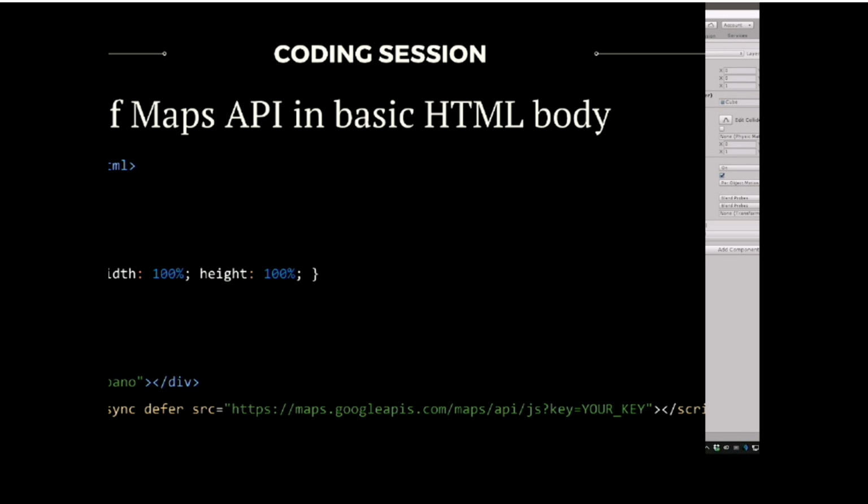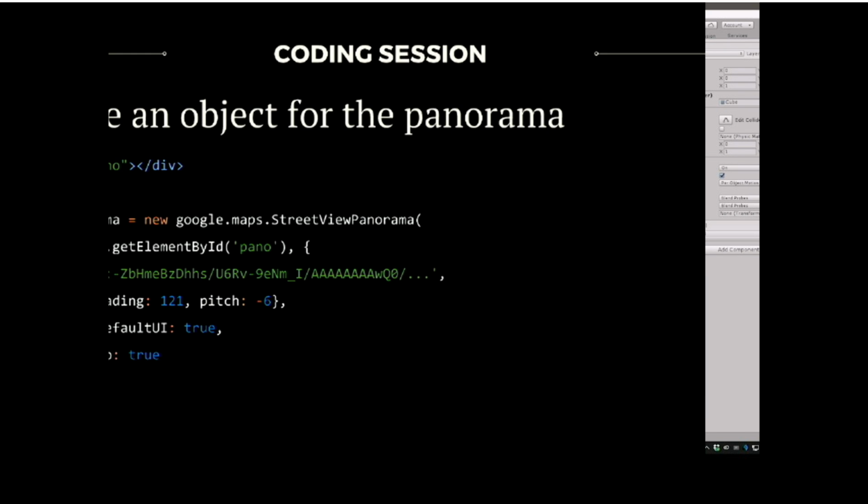And aside from that, the container pano in the first line is the placeholder for the panorama that we want to have in our page. And beneath that, we add a few options to that panorama object. And there is also that ID we copied from the address bar, and a few other configuration options. One of them is disable default UI, so that we can be immersive, and so that we have as few default elements as possible that we don't want to have in our example.